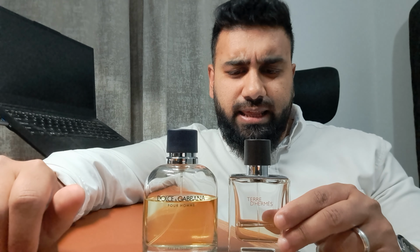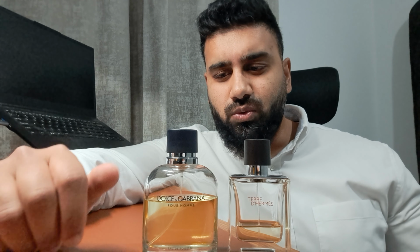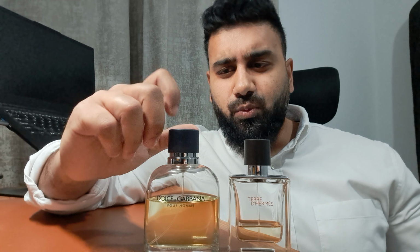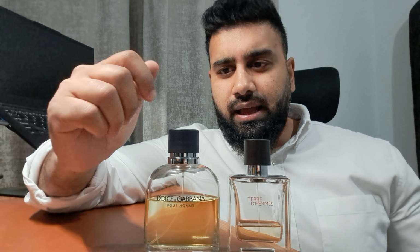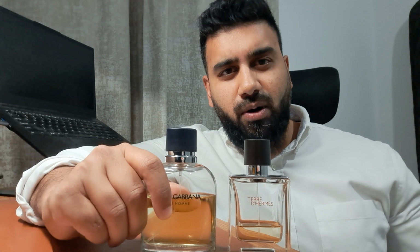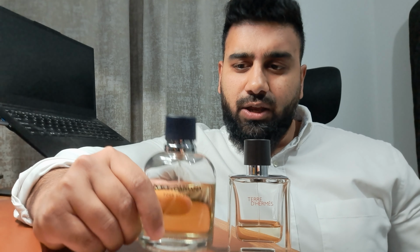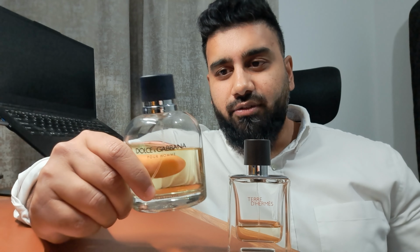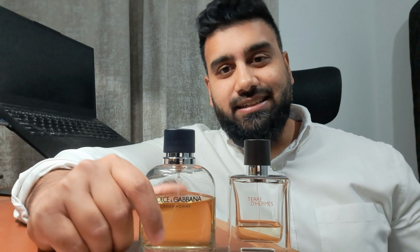Terre d'Hermès may be a little bit harder to acquire in, say, the cheaper stores compared to Dolce & Gabbana pour Homme, which is probably more popular with the smaller stores as well as the bigger stores. But this round is definitely going to go to Dolce & Gabbana pour Homme because it's cheaper. If you go to an online discount site, say Notino or All Beauty, you can pick up 125ml of Dolce & Gabbana for about £32 to £35, which is excellent.